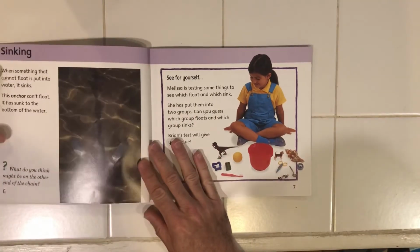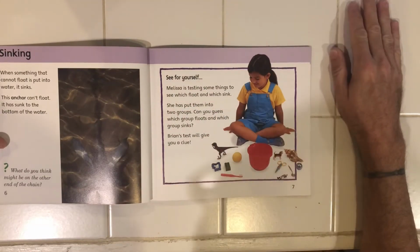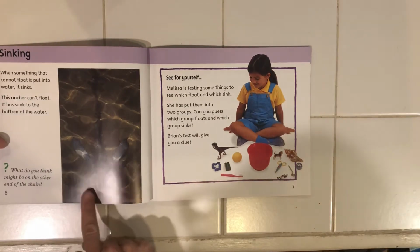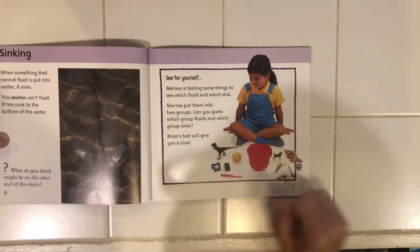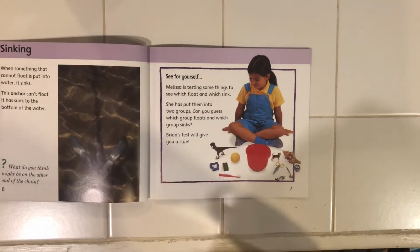When something that cannot float is put into water, it sinks. This anchor can't float. It is sunk to the bottom of the water. Take a look at that. You see that chain? What do you think might be on the end of that chain? We've got an anchor here, but what's on the other end?